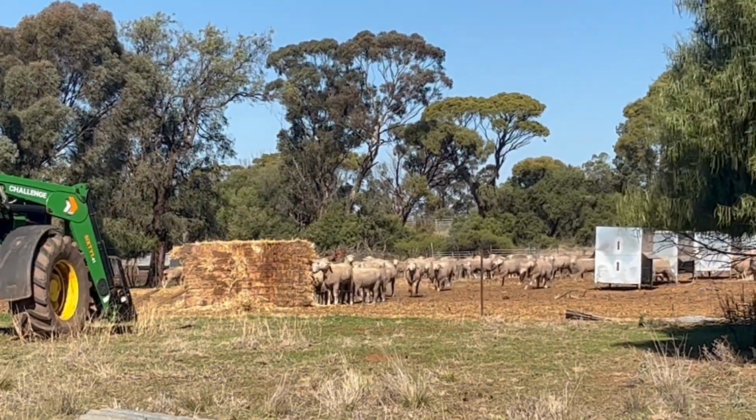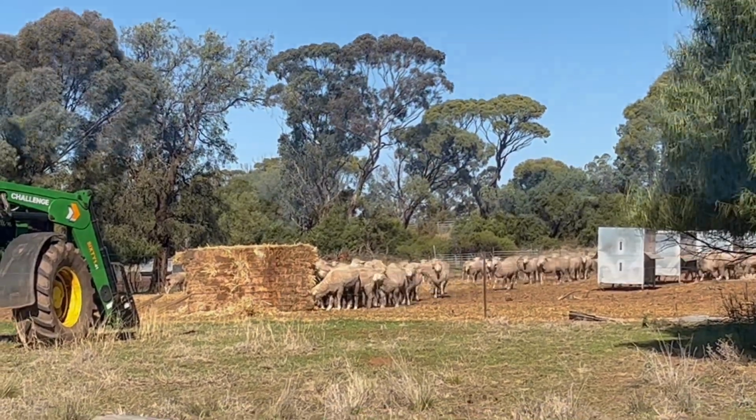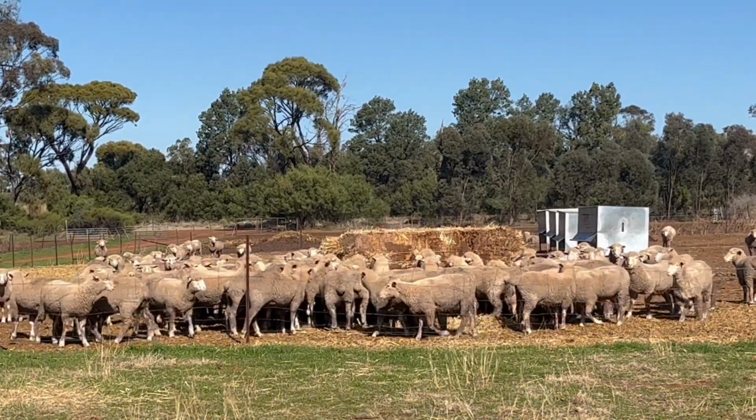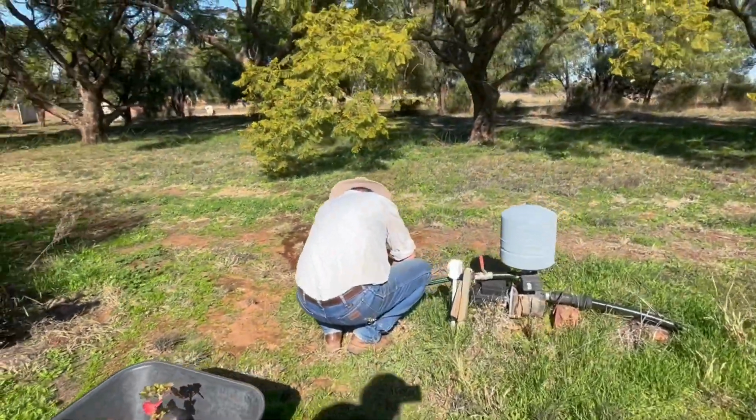Straight away they come running, they love it. It's good roughage. Loving it, like bees to honey. Oh yes. I do love it.